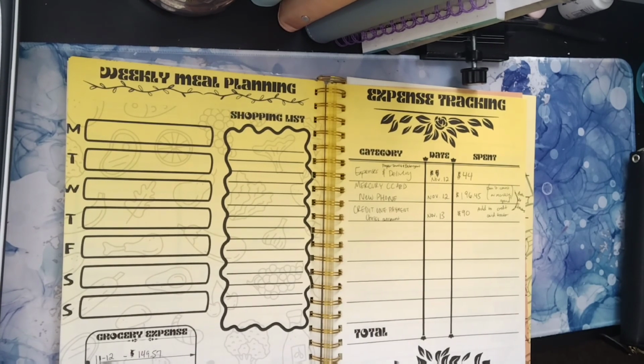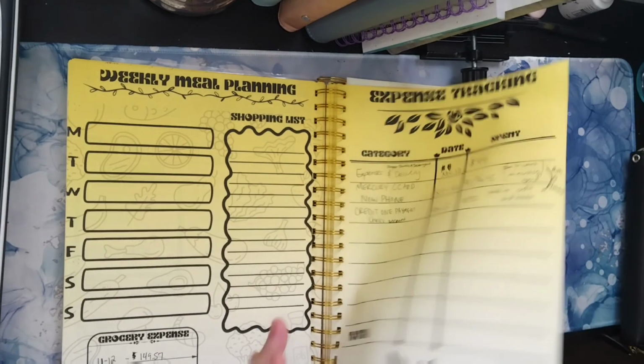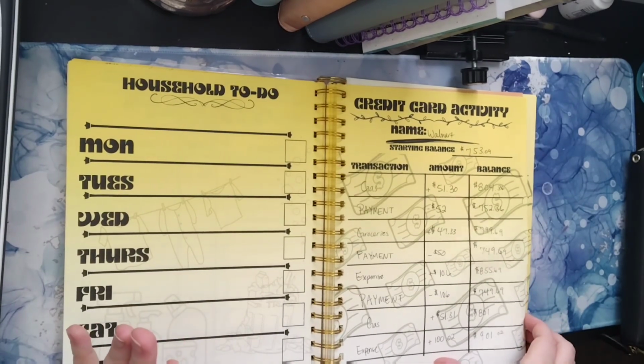I have like $12 left in buffer after spending that $90. And we had just gotten up there to where we had a good buffer. So that makes me a bit nervous because now we have these 2 credit card payments coming out of what I receive. So let's get into the actual credit card stuff.